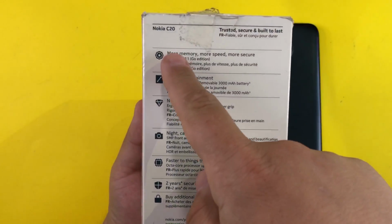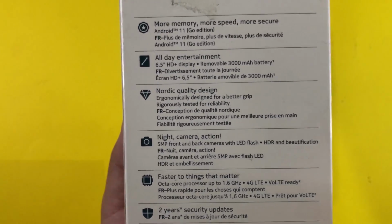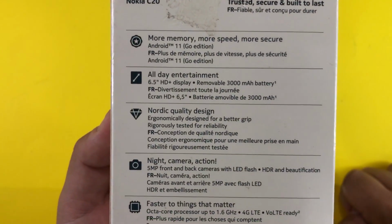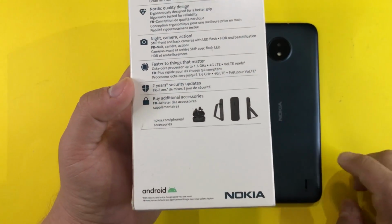Today we are going to take a look at the Nokia C20. We have a device which has Android 11, it's the Go edition. We have a battery of 3000 milliamperes and a big display of 6.5 inches. Also, we have 2 years of security updates on this device.